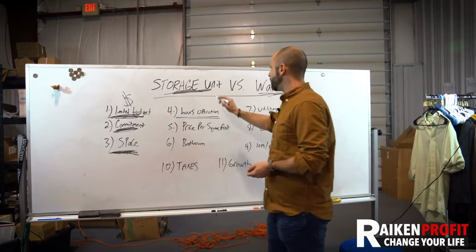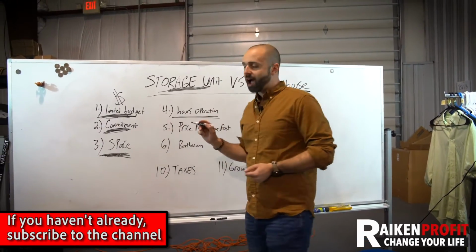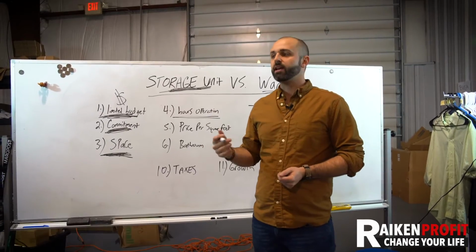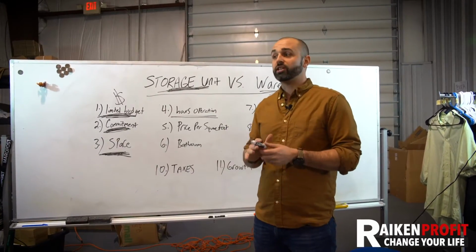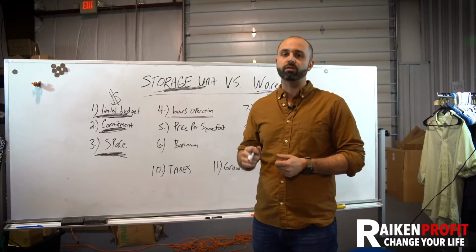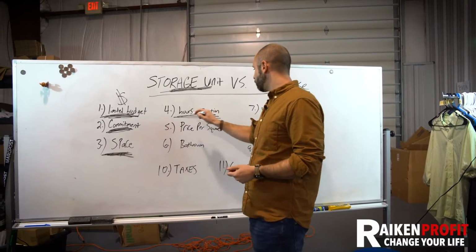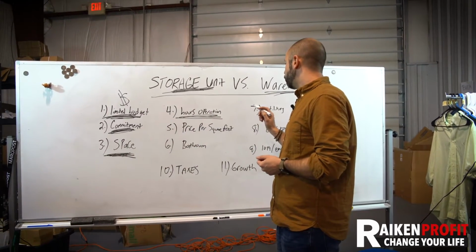Hours of operation. If you get a storage unit, sometimes they only have certain hours where you can go through the gate and get access to your unit, or they just have specific hours of operation to come and go, right? Typically with warehouses, you can come and go whenever you want. So just know that is a limitation if you are looking at storage units.